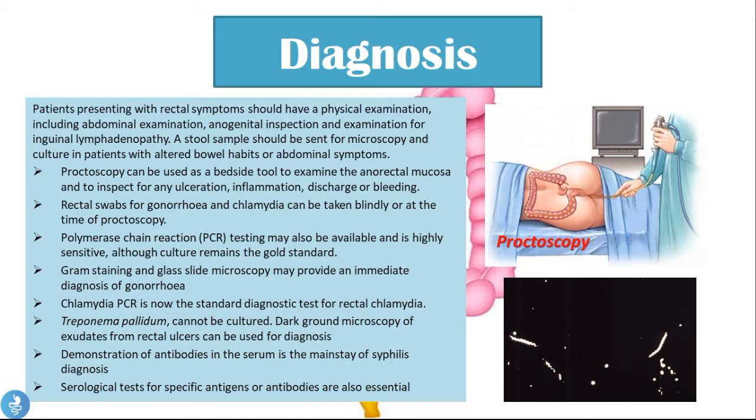Patients presenting with rectal symptoms should have a physical examination, including an abdominal examination, anogenital inspection, and examination for inguinal lymphadenopathy. A stool sample should be sent for microscopy and culture in patients with altered bowel habits or abdominal symptoms. Proctoscopy can be used as a bedside tool to examine the anorectal mucosa and to inspect for any ulceration, inflammation, discharge, or bleeding. So this is an example of proctoscopy.